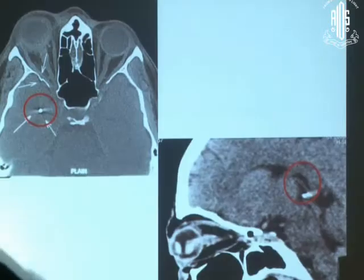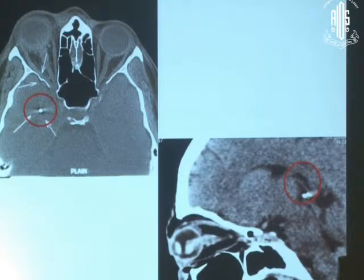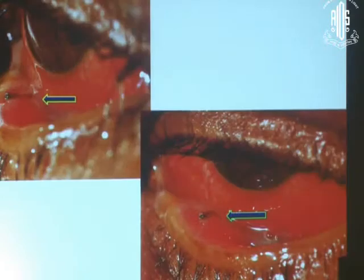Then we went in for the next investigation, CT. Through the eye, it was located in the frontal lobe of the brain. Of course, we don't need to do anything. We cannot do anything. We just left it. And the patient was PL negative in these cases.